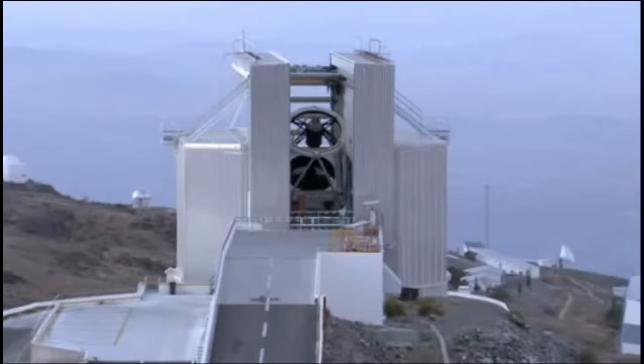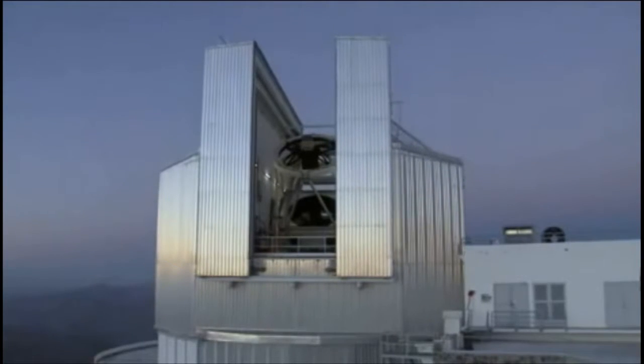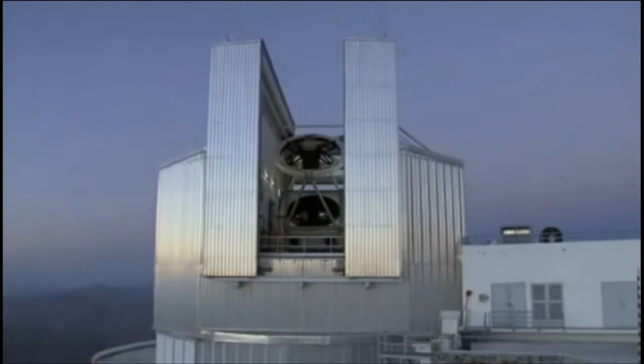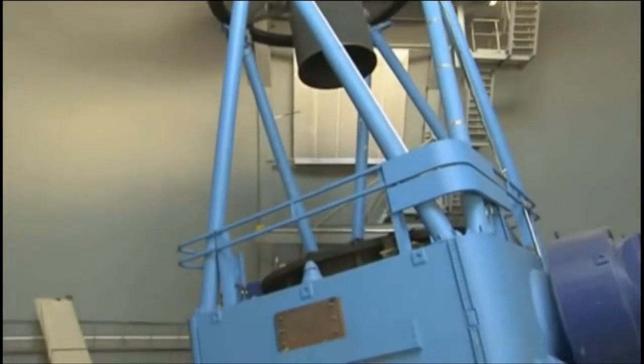La Silla currently hosts two of the most productive 4-meter class telescopes in the world, the 3.5-meter New Technology Telescope, the NTT, and the 3.6-meter ESO telescope.